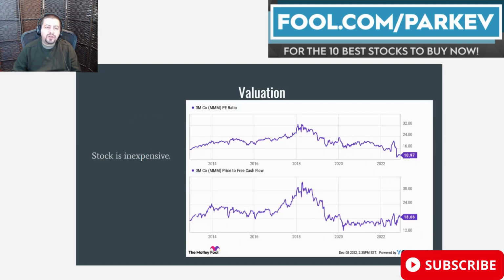The next step in my framework looks at valuation, and for 3M I looked at the price to earnings ratio on top and price to free cash flow on the bottom. And looking first at the price to earnings of 10.97, it's the lowest it has traded for according to this metric going back before 2014. And looking at the price to free cash flow of 18.6, it's on the lower end of what it has traded for going back to 2014. And in fact, if we look at before the pandemic, the stock had not traded at a valuation lower than that according to price to free cash flow. So at these valuations, the stock is inexpensive.